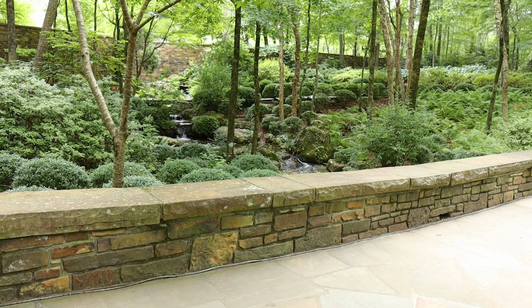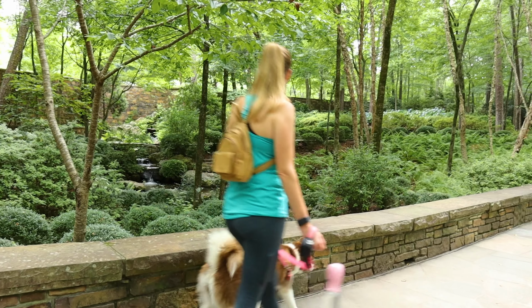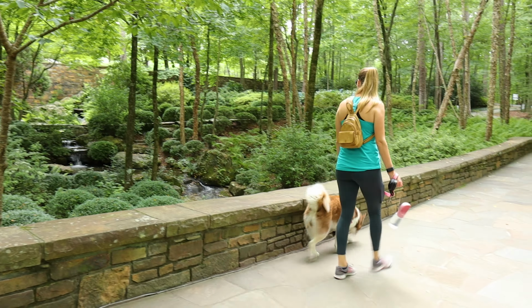All right, so after lunch and a quick rest at the Airbnb, we have come to the Garvan Woodland Gardens. And it's pretty hot out. I mean, it is midday July, but obviously it's very wooded and shaded. So it feels really nice out right now. We were a little worried about Lilly, but she's doing great. We did bring her some water just in case.